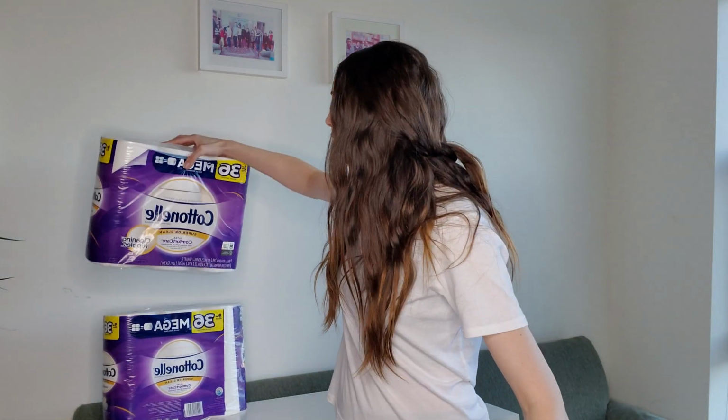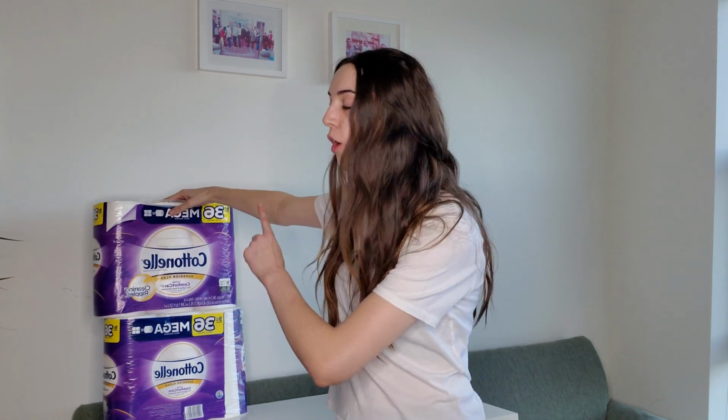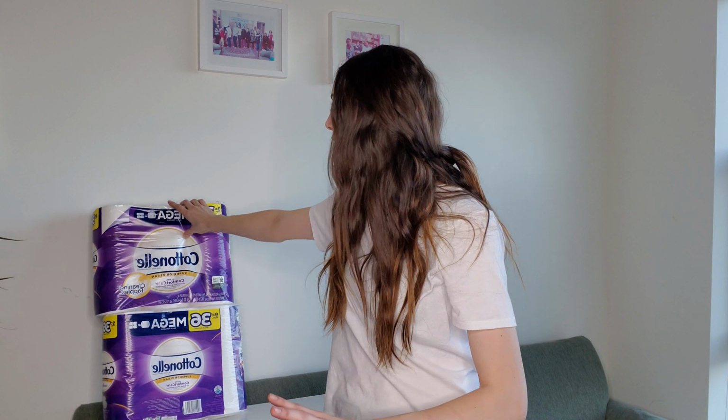These are normally priced at $16.99 each, but this week they're on sale for $10.49 each, and there's a $2 off 2 digital coupon in the CVS app, along with a 55-cent off coupon on Cottonelle.com. Now I tried to use this coupon twice, one for each of these, but it didn't work. I was only able to use one, so just a fair warning, if you guys want to do this deal, you can only use one of those 55-cent off coupons.